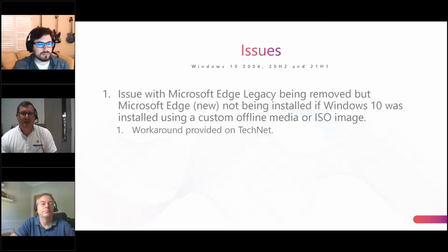For Windows 10, from 2004 onwards, there's an issue for which a workaround is provided for Microsoft Legacy Edge. If you are aware, Edge actually was a feature in Windows 10, and it became an application. So the feature was effectively disabled and it became an application that you could install. I think what Microsoft did was give you a default browser. Obviously, that meant that you didn't necessarily have a choice.